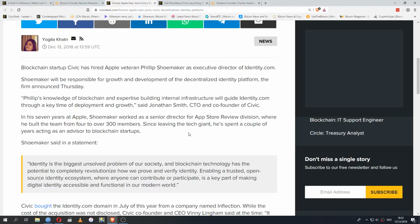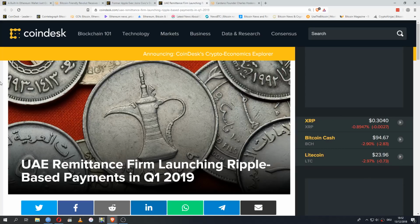I'm not sure the problem that they're dealing with is quite as big a problem as they are claiming. Like, identity is almost certainly not the biggest unsolved problem of our society. I mean, we have world hunger, we have a growing wealth gap, we have so many more issues than identity right now, but it is absolutely an issue, and it is one where blockchain is well suited to take care of it. Now let's get to Ripple.